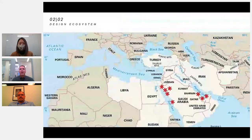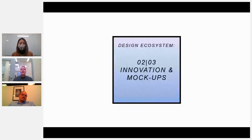Here's a quick map. I'm not going to get into detail here, but they identify some of the key projects, especially on the left side of Saudi Arabia, the west side of Saudi Arabia. Those are what we call the giga projects. Some on the right are more mega style projects, but Mustafa will touch on that later on.